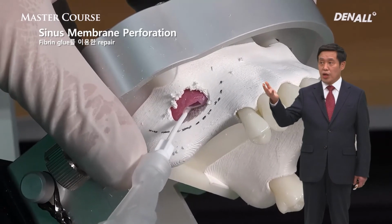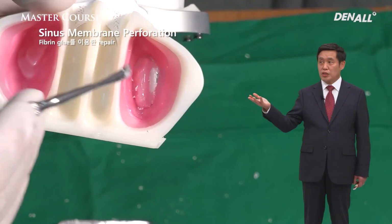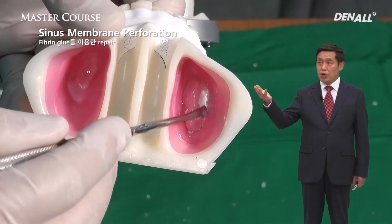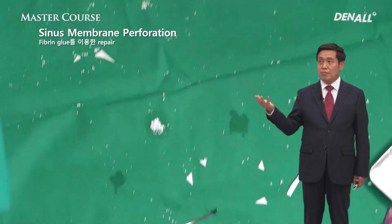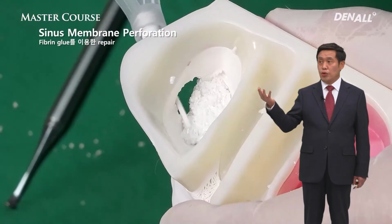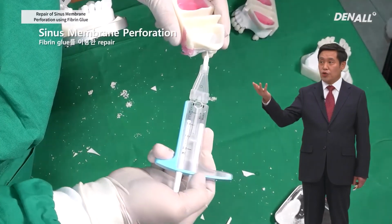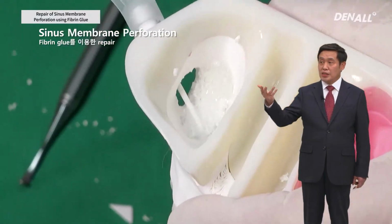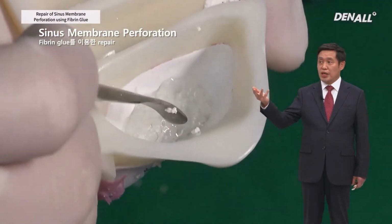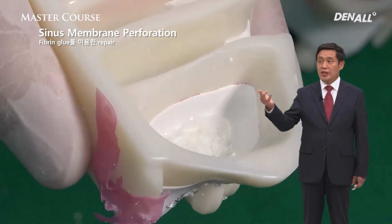You can see that bone graft is done. Fibrin glue is used for Schneiderian membrane repair. You can see that fibrin glue is used so that the graft material is not dispersed into the sinus cavity. If there is no sinus membrane, if you use the fibrin glue on top of the graft material, it spreads like water and it sets very quickly, so you can use it very easily.